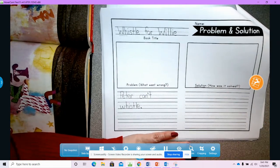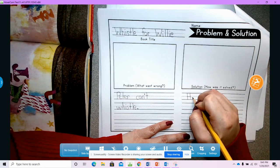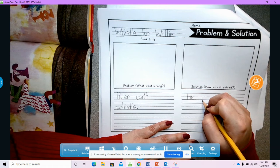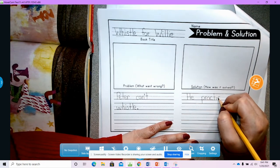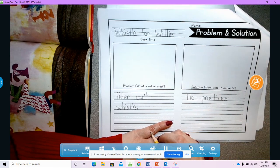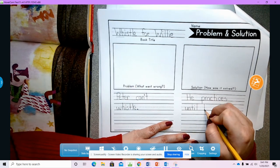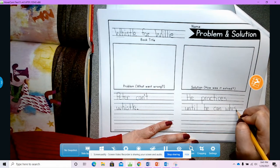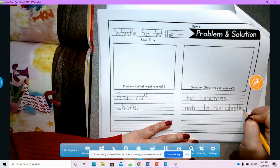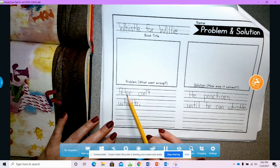So in our story, one solution, Peter can't whistle is the problem, and our solution is that he practices. He has to do something. He practices, because we know that when you practice something, you get better at it. He practices until he can whistle. So he solves this by practicing. He doesn't magically know how to whistle. He has to practice. So in our story, our problem is that Peter can't whistle, but the solution is that he practices until he can whistle.